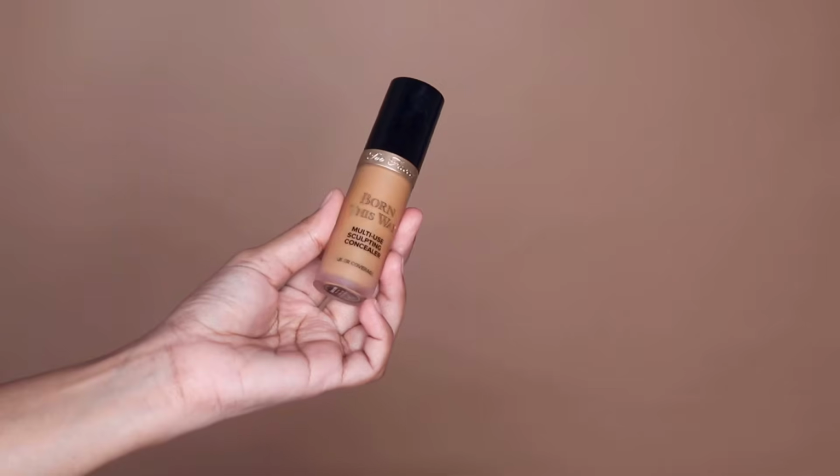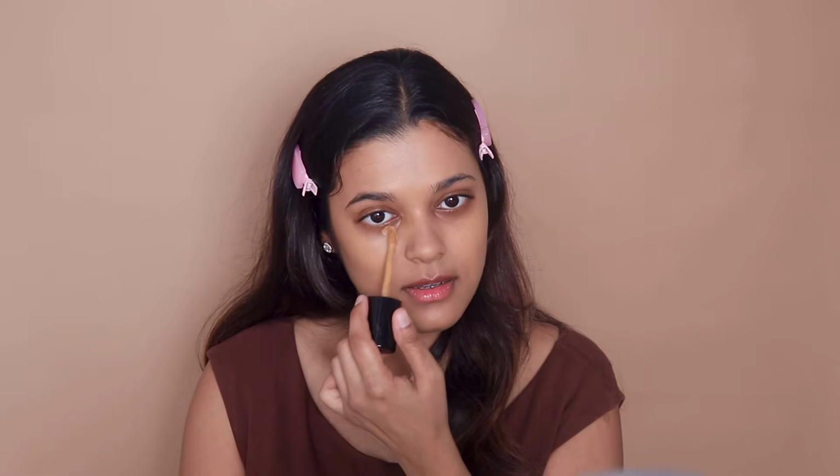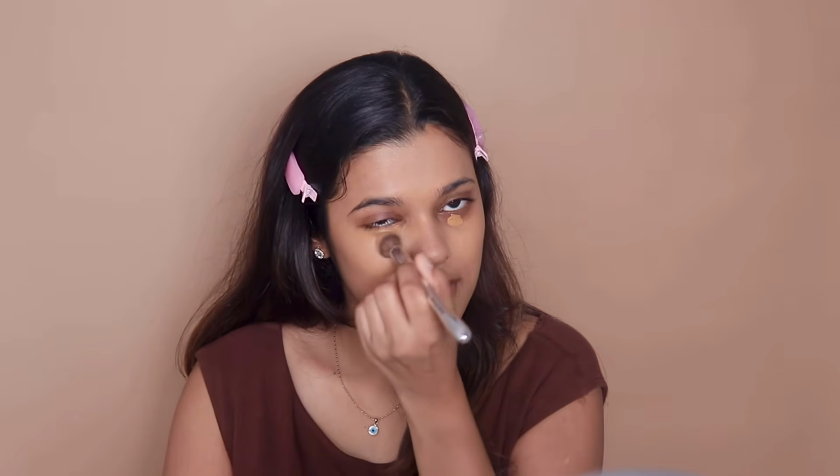I'm using everything full coverage today, and this is the most full coverage concealer that I own. It's the Too Faced Born This Way concealer. I'm in the shade Butterscotch, and it perfectly conceals my under eyes and a little bit of pigmentation around my mouth. Currently my skin is not at its best. I have a lot of pigmentation, a lot of discoloration going on, but this base makeup just covered everything so well.